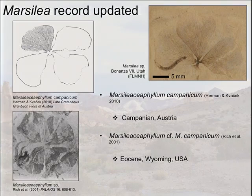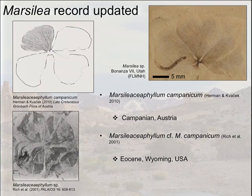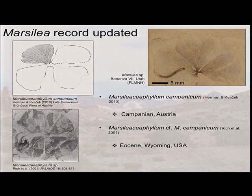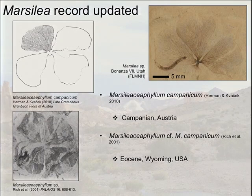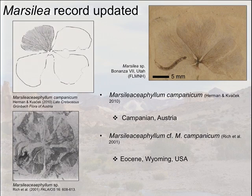Even though we have this huge spore record, these are aquatic plants. Presumably they're living in still water, and they're living in an environment where they should be preserved. So we have this leaf type, Marsileaceaephyllum campanicum. This comes from the late Cretaceous Grünbach flora. This is a flora known from Austria.